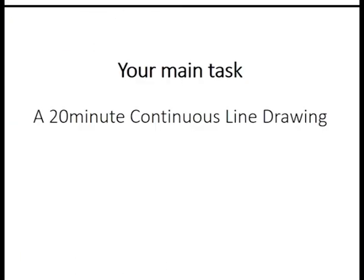Okay, are you feeling warmed up? How do you feel about these drawings so far? Okay, the main task, the main event today.